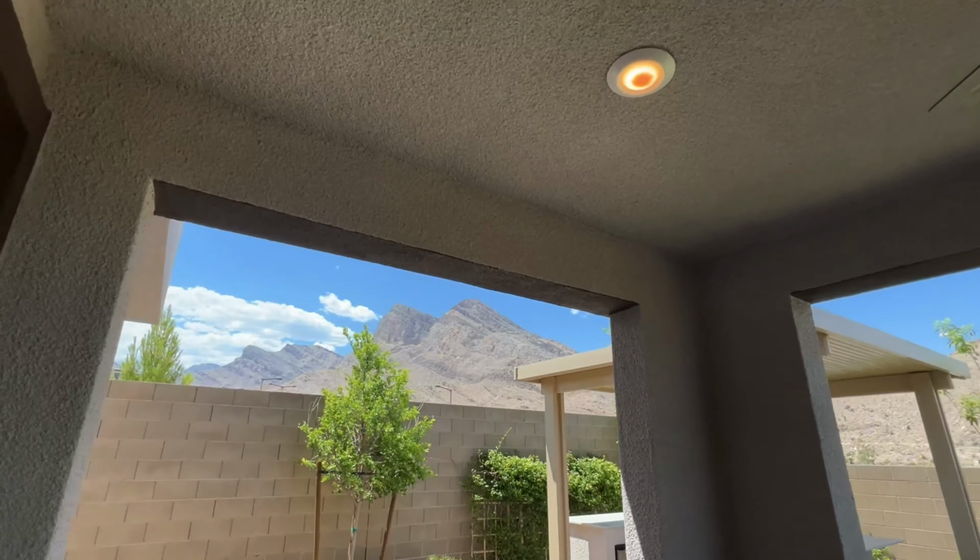Also right behind here you got some nice hiking trails. So if you like to hike and like to do a lot of outdoor activities, definitely come check out Crested Canyon.